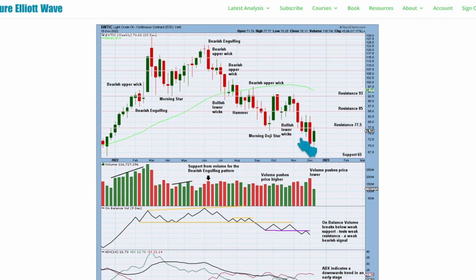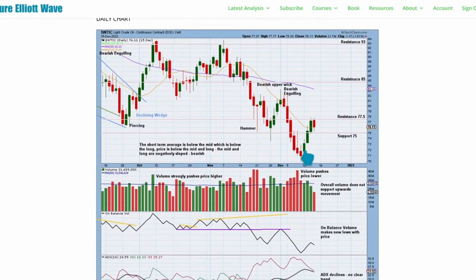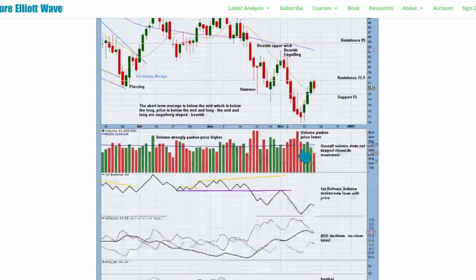We should assume the trend remains the same until proven otherwise. This downward trend is not extreme, and there is definitely a downward trend with push from volume. So this chart supports the main Elliott wave count. At the daily chart level, this upward movement comes with overall declining volume. Again, this looks like a counter-trend movement. This supports the main daily Elliott wave count.